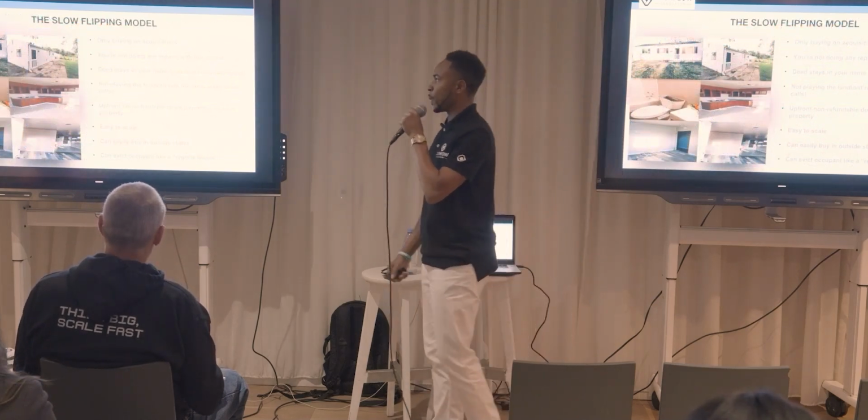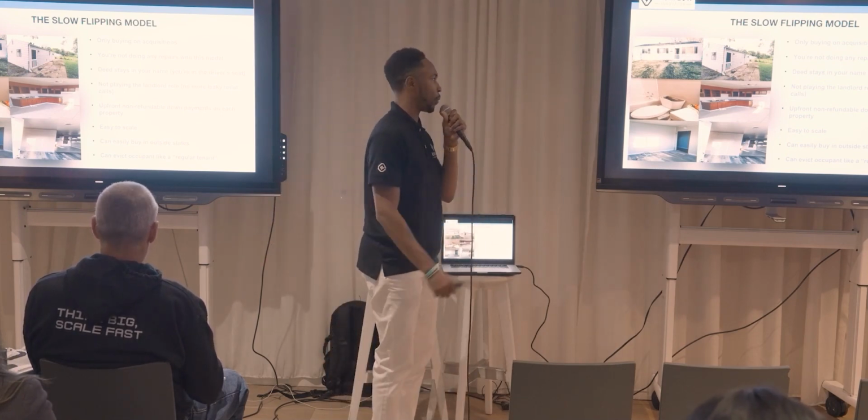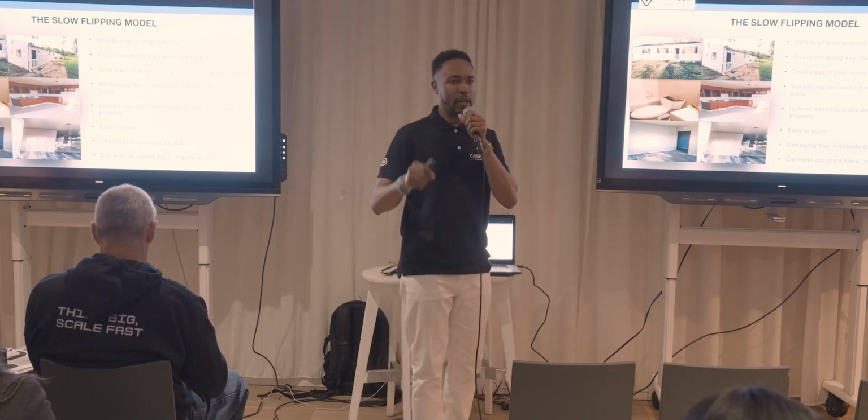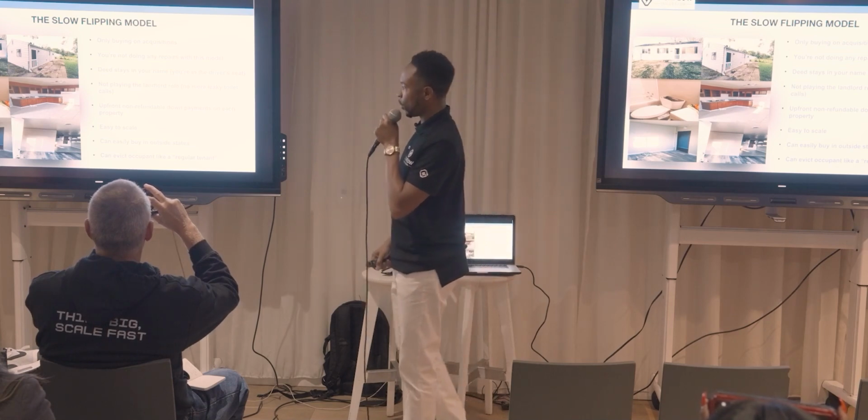Okay. So with the slow flipping model, you're only buying on acquisitions. You're not doing any repairs. I want to repeat that: you're not doing repairs. The deed stays in your name with this model, meaning you're always going to be in the driver's seat. You're not playing the landlord role.